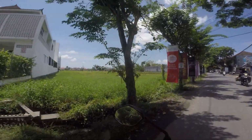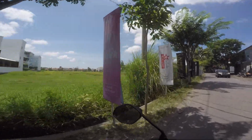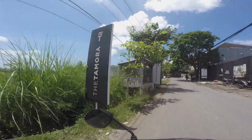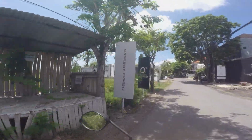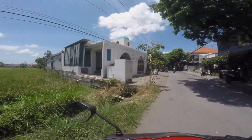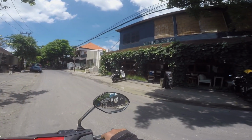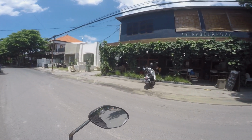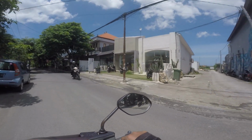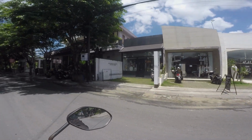And this is a big lot of empty land. And there is a rice field there actually. Let's check it out. So this is the rice field, almost harvest. And then there is a restaurant there. It's called Neighborhood. Looks like there are some people there. And this is, I don't know what kind of shop. Face body.